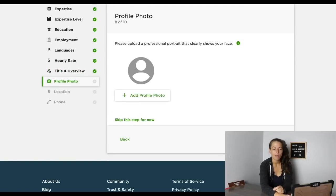Next, you're going to add a profile picture. I encourage you to choose a picture that shows who you are, specifically shows your face. I don't think it has to be like a LinkedIn style photo where it has to be super professional, but it does need to be something that shows you and is a clear picture of you, preferably by yourself and not with a group of friends. And then you're going to click next.